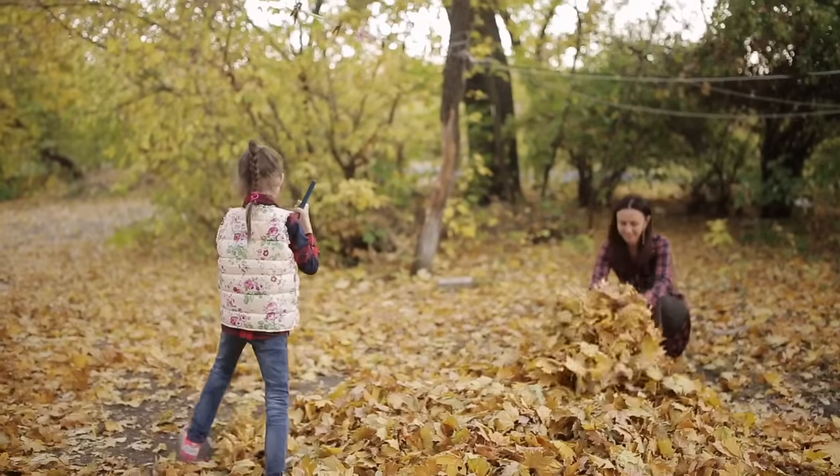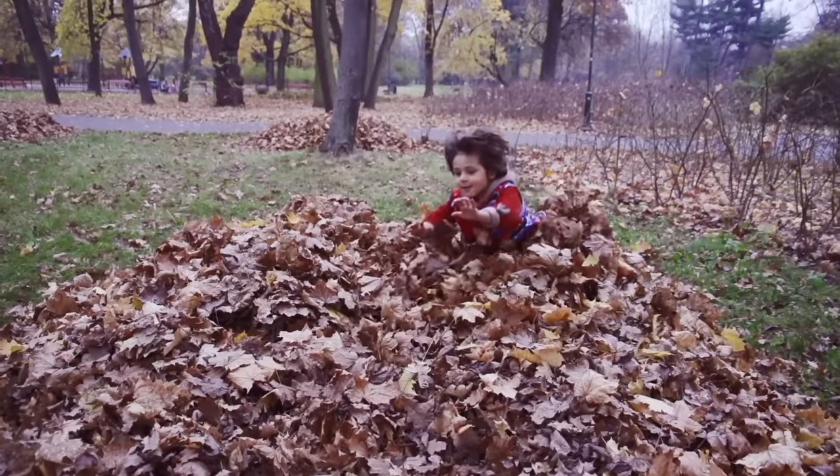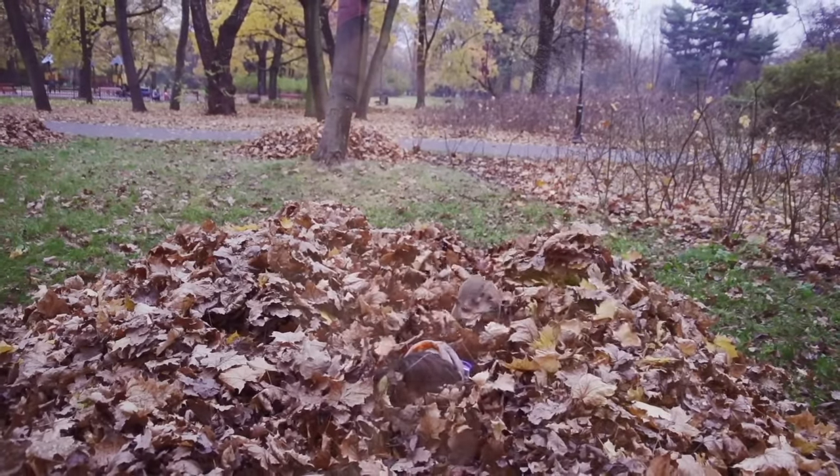What should we do now that the leaves are in a pile? We're gonna jump into the leaves. When I count to three, we're gonna jump into the leaves. One, two, three! Woo! We jumped into the leaves. Yay! Good job!